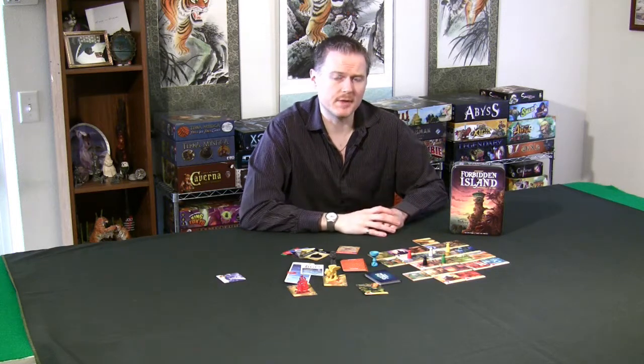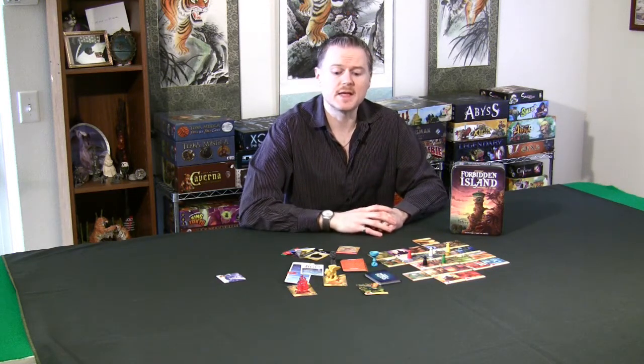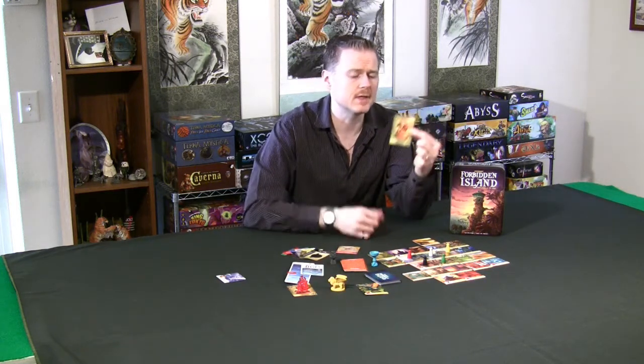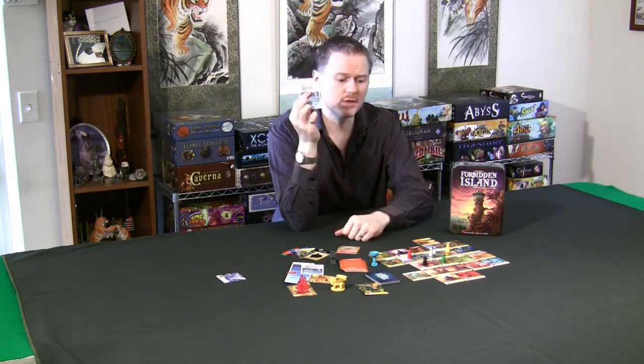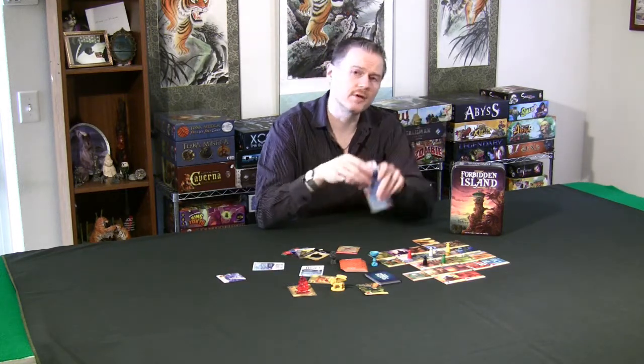Now, the really cool thing about Forbidden Island is that it is a cooperative game, so the players can work together. The other very cool thing about this game is that it is very language independent. You don't need to be able to read to figure out how to play the game. You can see the picture of the line, figure out what it means. You can see the water rises. Doesn't take much reading to know that when it says water rises, things are going to get a little bit more difficult for all of our adventurers.